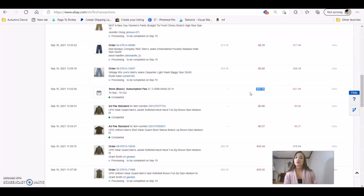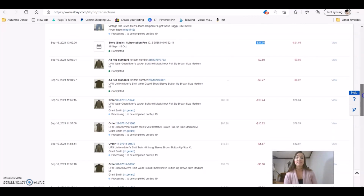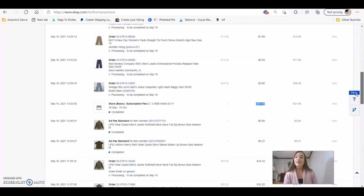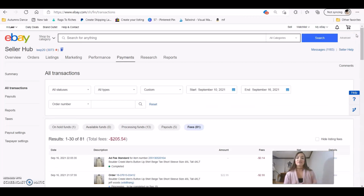All right, and then the other thing that you'll see here in this list of fees is my store subscription. So that is charged all at once, and I am on the basic store subscription, and it costs $21.95. So that was part of my fees there. I won't bore you with all of these, but there's 3 pages of fees, and they all added up, including the store fee, to a little over $200. So I wouldn't say that's bad, almost $1,600 in sales, $200 going to fees, and the other expenses would be shipping and sourcing. It actually works out to just around 50% on average. I do calculate my gross profit on a monthly basis, not on a weekly basis, just because I don't need another thing on my to-do list.